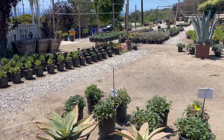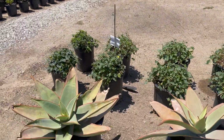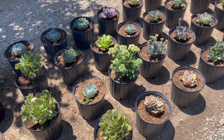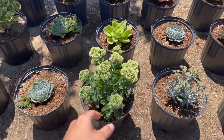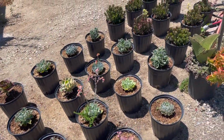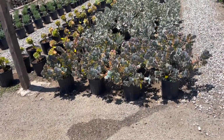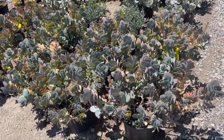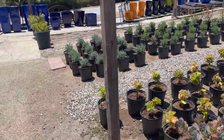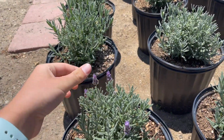So this whole section seems to be just big succulents. You can see the agave over there, and even this right here. Oh, it's so cool. This looks like a sedum. That I'm familiar with. I don't know if it's the exact same thing that I can grow, but maybe. And some bigger stuff over here. Pretty. There's also, it looks like this is lavender. So I think they can grow lavender here too.